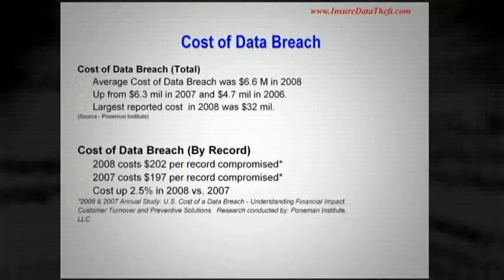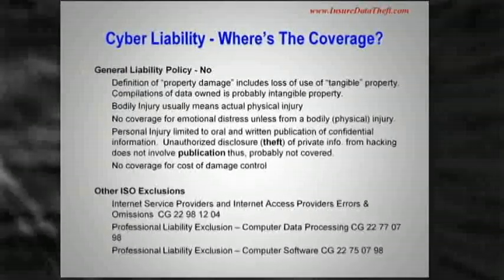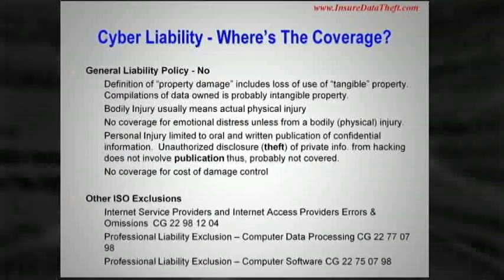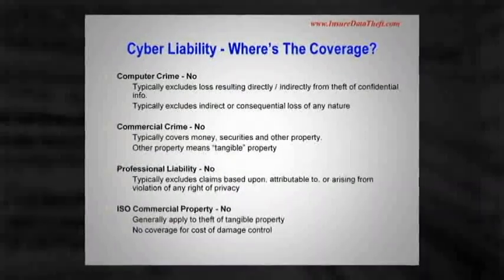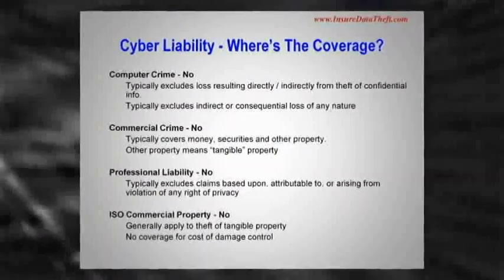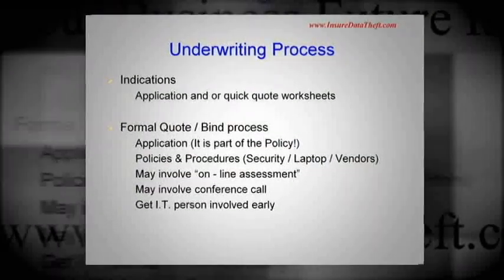Cost per record, again, averaged $202 in 2008, with civil penalties of up to $2,000 per record. If you're responsible for just 2,000 records, a loss can total several million dollars. Unfortunately, general liability policies provide no coverage, as data loss is not considered tangible property, nor is there any coverage for notification or damage control costs. Likewise, crime policies, professional liability, and ISO property coverage do not apply.